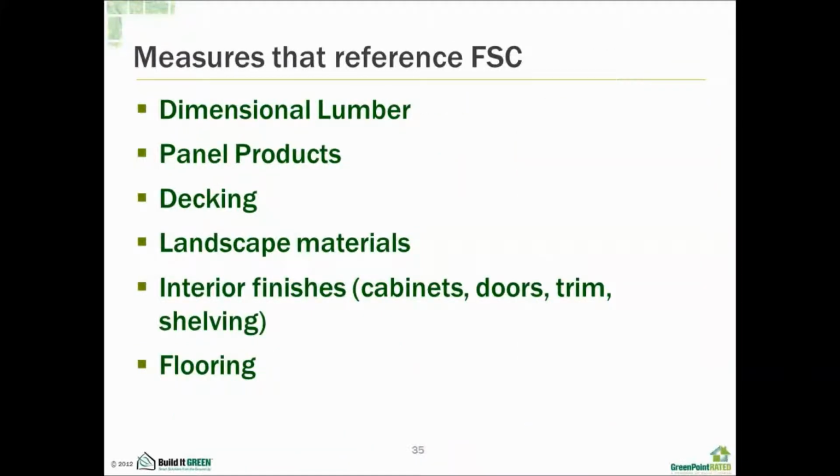The measures that reference FSC throughout the GreenPoint Rated program include dimensional lumber, panel products, decking, landscape materials, the interior finishes, so your cabinets, doors, trims, shelving, as well as flooring. So this methodology that I'm going to show you applies across the board to all of those that reference FSC as an environmentally preferable criteria.